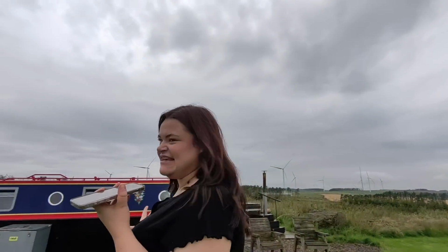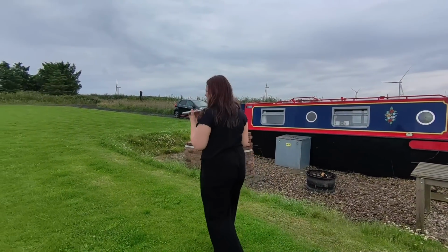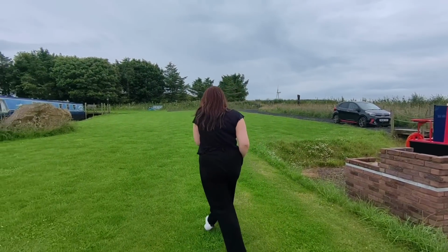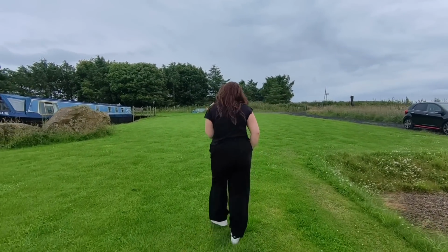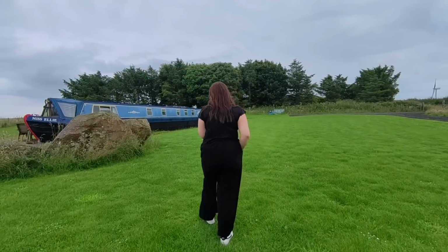Anyway, as you can see, this is Moonraker, and I think it is absolutely stunning. This is where I'm going to be sleeping for the night, in the middle of the farm, which I'm so excited about because I love being surrounded by trees and fields and everything nice. But then you also have the big sister, Ellie. So let's go and have a little look at Miss Ellie because she's a beauty too.